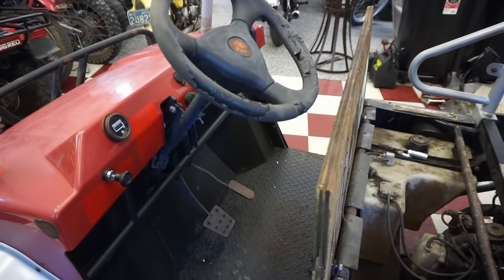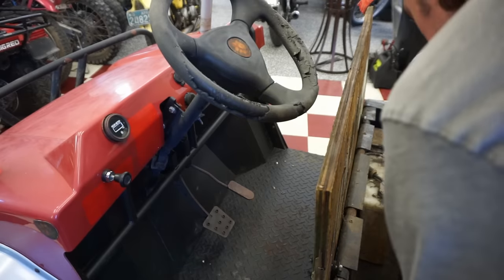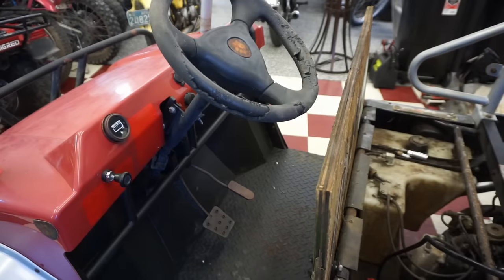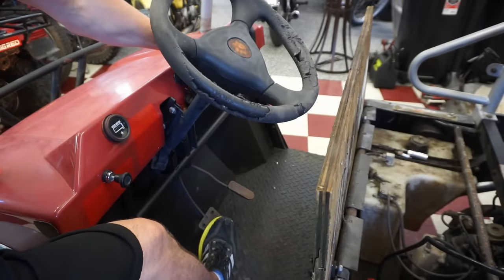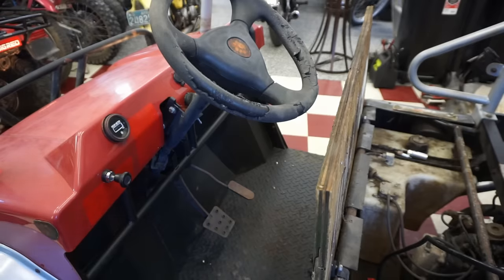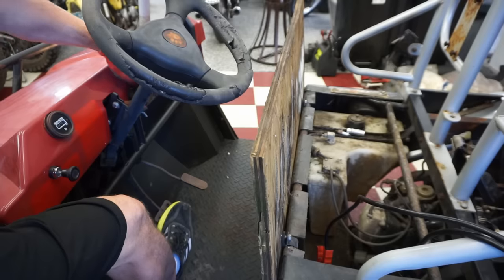I think we have to push down the brake and turn the key. Let's see here. Get your battery jumper back on. See if electric start's gonna work. Here we go. She turns over. Seems kind of slow, but it does turn over.